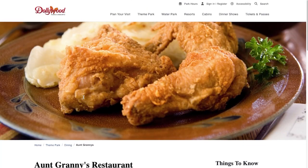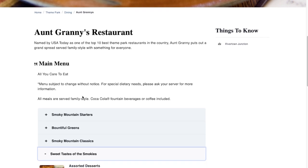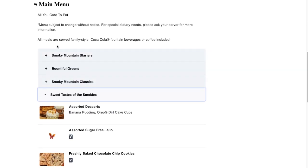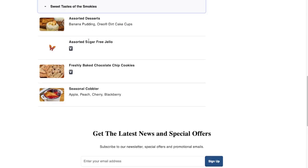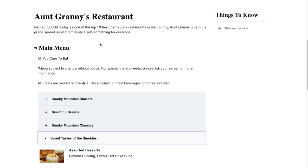While we didn't end up trying it, I wish we would have gone here instead to Aunt Granny's restaurant. It's been named by USA Today as one of the top 10 best theme park restaurants in the country. And if I were to go back, Aunt Granny's puts out a very nice buffet style, and all meals are also served family style. Coca-Cola, fountain beverages, and coffee are included. So for the money, definitely something to take a look at, potentially stopping at Aunt Granny's restaurant.